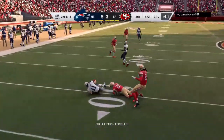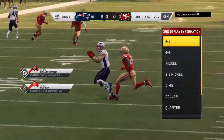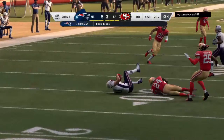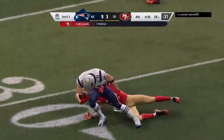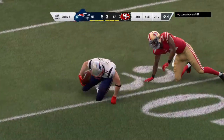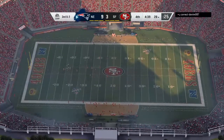Now a pass here caught by Edelman. And this one will go to the 28-yard line. It's a pickup of 12, and that'll set up a 3rd down. Slant route's effective no matter who's running the route and catching the ball. But when you have a receiver of that stature, you have to be a little bit more precise throwing it. You don't have the same catch radius with the bigger targets.